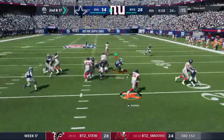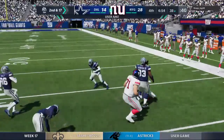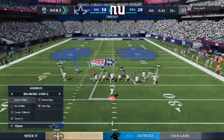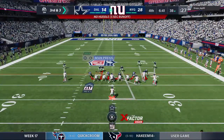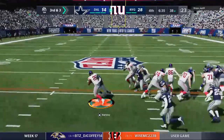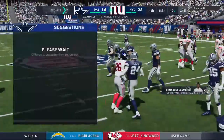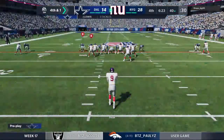On 2nd down now, Barkley. A 14-yard gain there as they look to improve this 14-point lead. The Giants on 3rd down. They've only converted once in 4 tries. This time it's 3rd and 3. Again, it's Barkley. And they're going to mark him down short, maybe by about a yard, if that. Just a gain of 2 there, and it's going to bring up a 4th down.